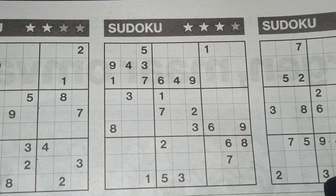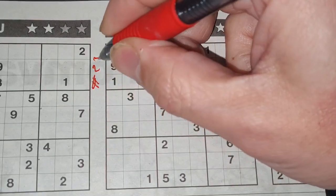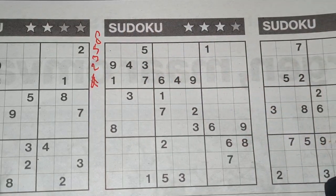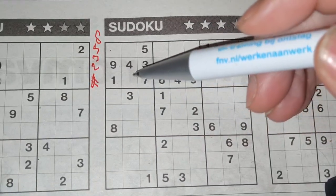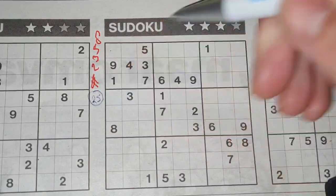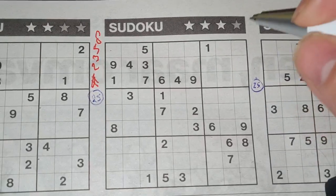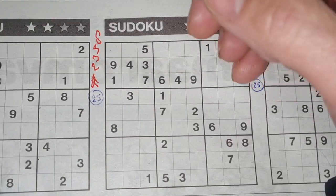Anyway, the 3 star Sudoku will be number 2, 3, 5, 8, and I have counted all the printed digits in these puzzles, Sudokus. This one is 25, but also the 4 stars has 25 printed digits. All right, so let's get started.